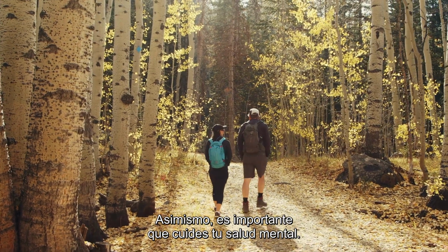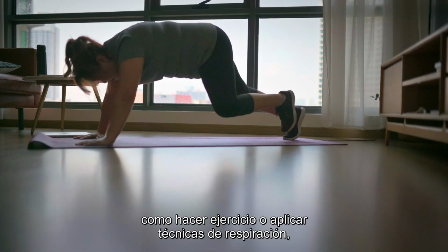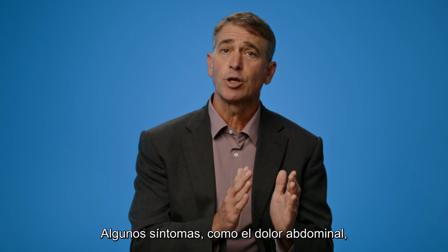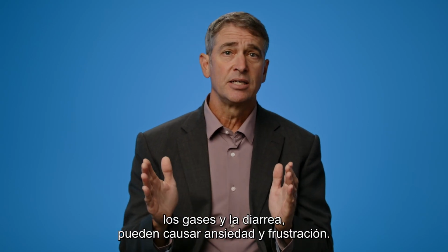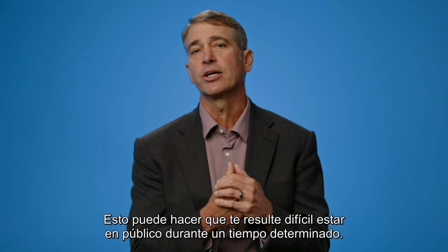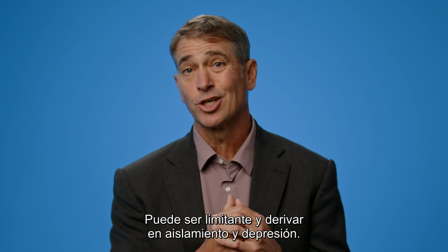It's important to take care of your mental health too. Find ways to manage stress like exercise, breathing, relaxation techniques, or biofeedback. Some symptoms like abdominal pain, gas, and diarrhea can cause anxiety and frustration. It can make it difficult to go out in public for any amount of time. It can feel limiting and isolating and lead to depression.